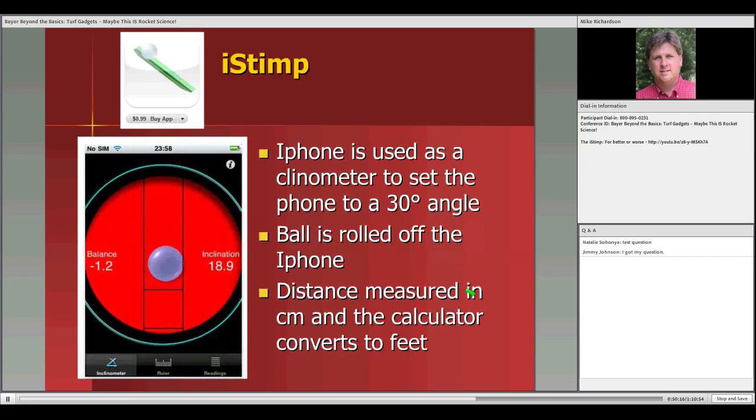Okay, the first one I want to talk about is the iStimp. This is one you can buy online for 99 cents, so it's relatively cheap. It's only, I think, available on the iPhone; I'm not sure if it's available yet on Android. But basically it's an app that will turn your iPhone into a Stimpmeter. Because of the gyroscopes in it, the iPhone knows the angle the phone is set at. So it uses the phone as a clinometer, and you can set the phone to a 30-degree angle, roll the ball off of it, and then measure the distance the ball rolled, and the calculator in the app will convert that to feet.